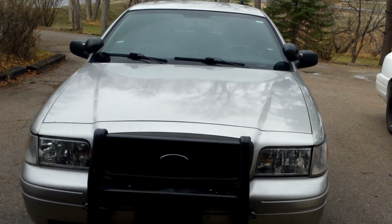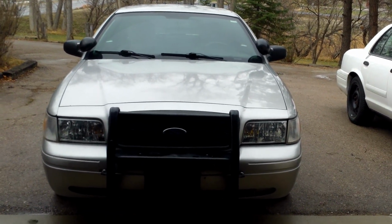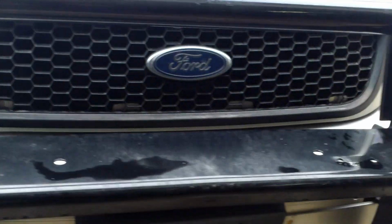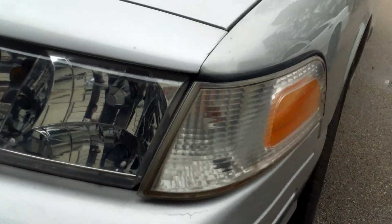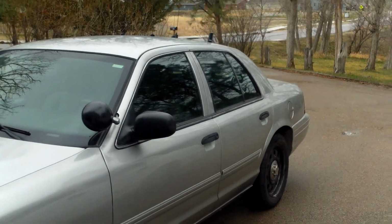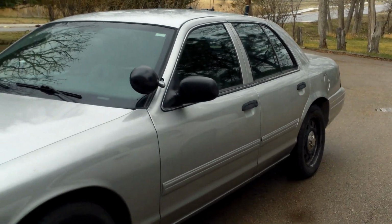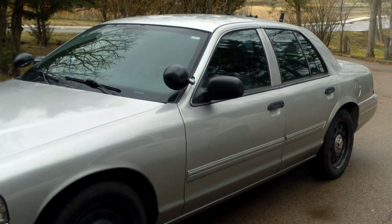Alright guys, here it is. My 2011 Ford Crown Victoria Police Interceptor from Riverside County Sheriff. Now, I didn't buy this one directly from them. I got this from Giant Auto Sales LLC in Monterey Park, California, and then I had it shipped here.